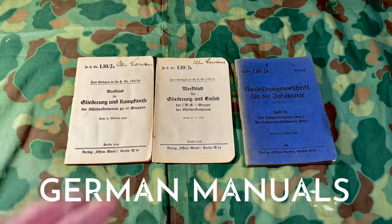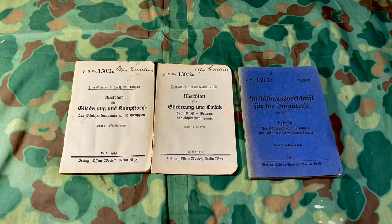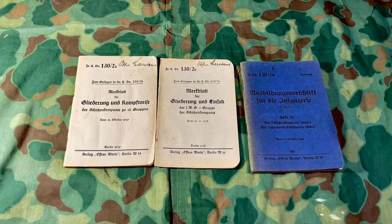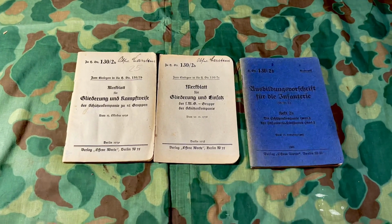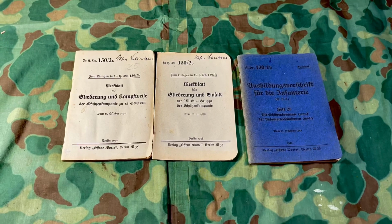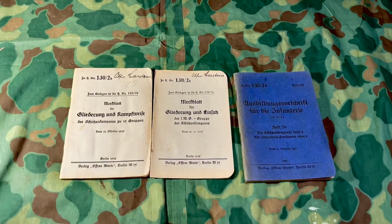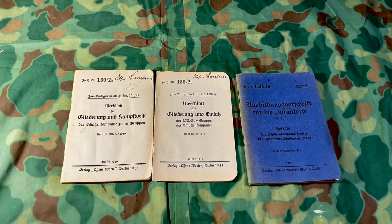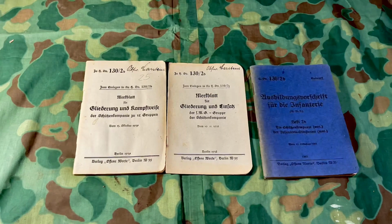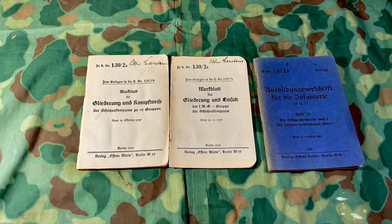Okay, so the first items that we have here come from Karsten over in Germany. Thank you so much, Karsten, for sending these over. These are probably some of my most favorite things I have in my collection now, because these are pretty hard to get your hands on. I mean, they're not impossible. You can find them on eBay, but they're uncommon. And it's very cool to add to an impression or to add to a collection, either one.